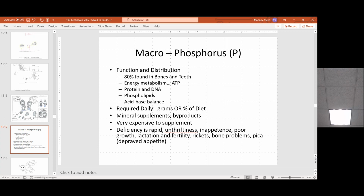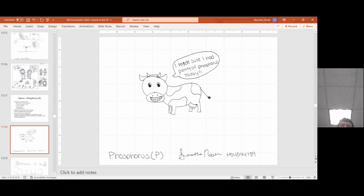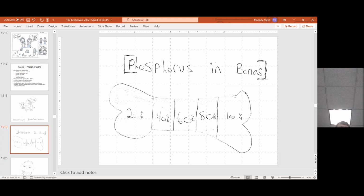Now, just because they're chewing on the stalls doesn't mean they're phosphorus deficient. They might be bored, or maybe they're stupid. So there are a number of different reasons that cribbing can occur. You need to sort that out. So that classic symptom of eating things that you might not or should not is associated with phosphorus. So phosphorus, I made sure I had my phosphorus today. So happy, chipper. We're not that unthrifty animal.